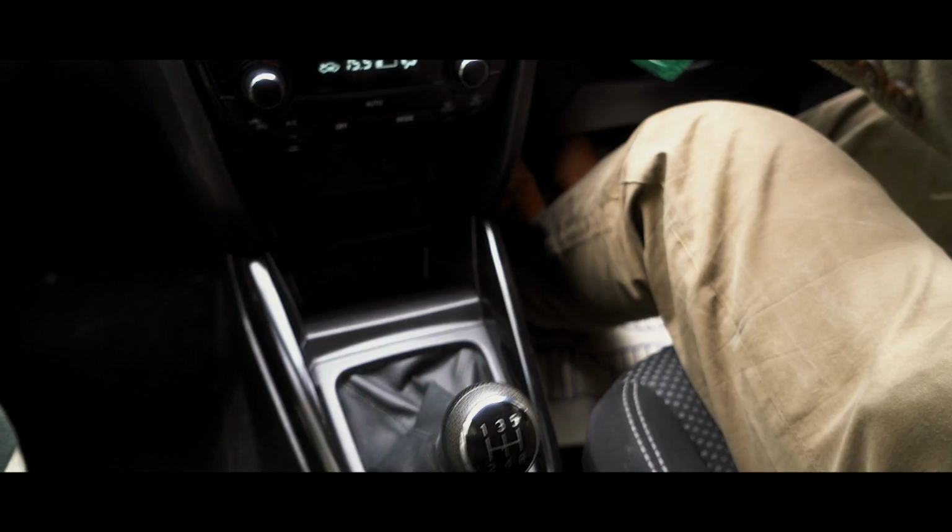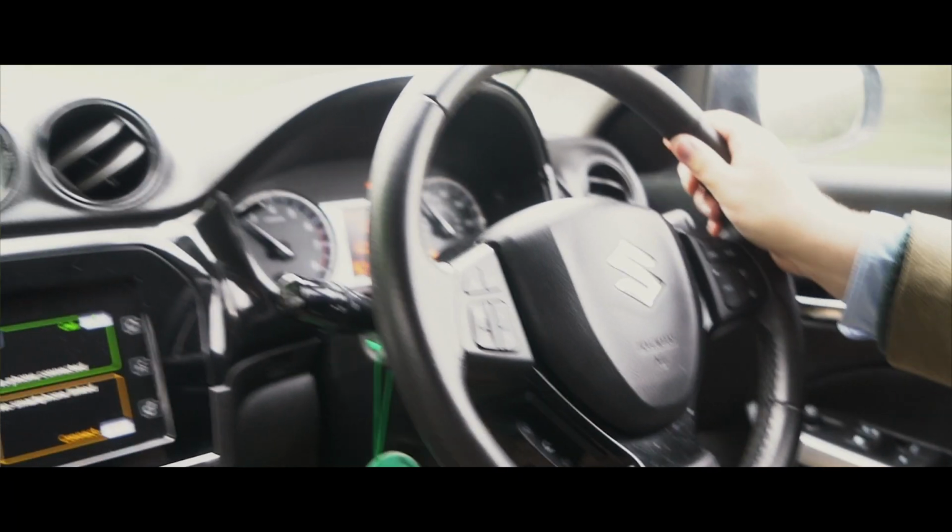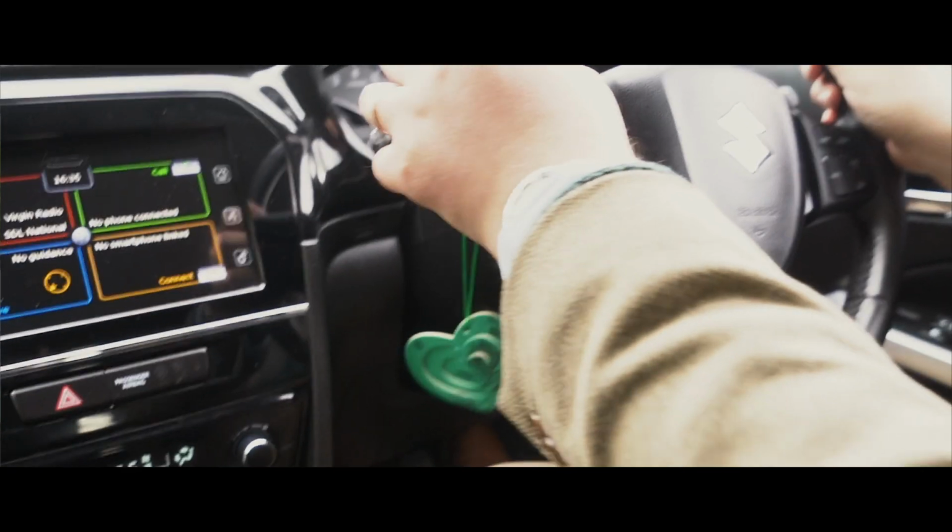As far as things like refinement goes, the gearbox is actually quite nice to use. It's very easy to use. It reminds me of the one in the Suzuki Ignis that I drove on Tweed Jacket Reviews back in March 2020. In fact, the steering wheel is very similar. The infotainment system is similar, although this is an older version of it. And Suzukis are generally quite user-friendly.